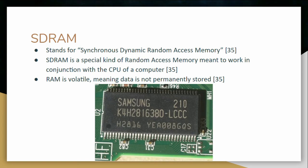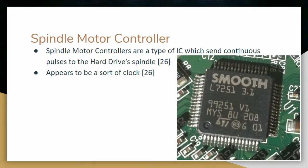The SDRAM used is a Samsung K4H2916-380. The spindle motor controller is a kind of integrated circuit that behaves like a clock. This means that after a set amount of time, it sends out a signal. This is extremely similar to the SDRAM, but it serves a different purpose. The SMC sends pulses of electricity to the hard drive spindle, which spins the hard drive's disk itself. This particular SMC is a Smooth L7251 model.